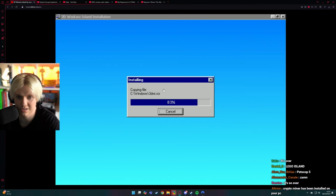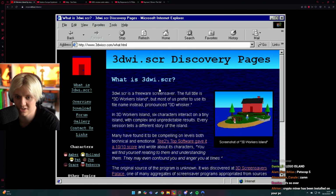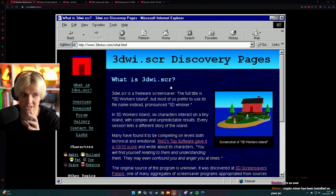Oh, I see. It's not a download. Yeah, sorry. I was skipping ahead to try and find the download, but I think it's all just images.